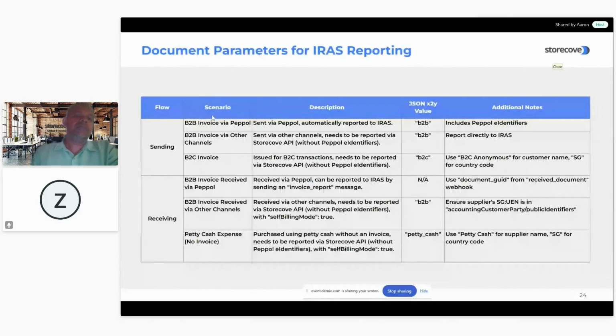If you're sending a B2B invoice via PayPal, we have an X2Y value that dictates whether it's B2B, B2C, B2G, or petty cash. These are the scenarios mentioned by IMDA and by IRAS. If you're only sending via PayPal, you only have to include the PayPal identifier, don't include the IRAS. If you send the B2B invoice via other channels and you just want to report it to IRAS, you would just simply say IRAS.